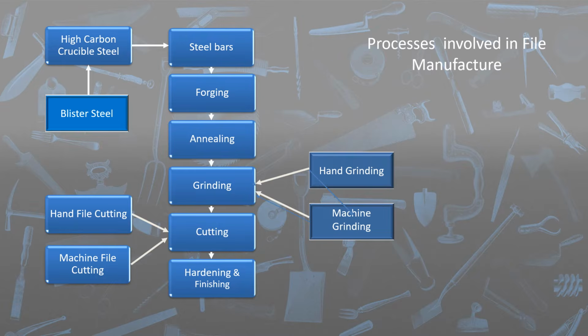The files were immersed in a heated lead bath in order to reach the desired hardening temperature of between 750 to 850 degrees Celsius. The files were then plunged into a brine bath to harden the files. Brine produced a rapid cooling known as quenching.